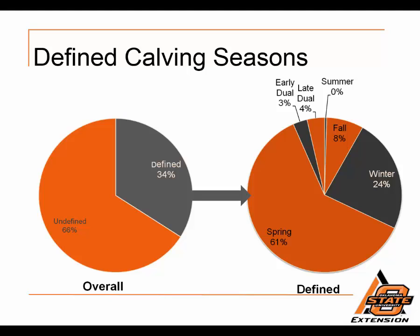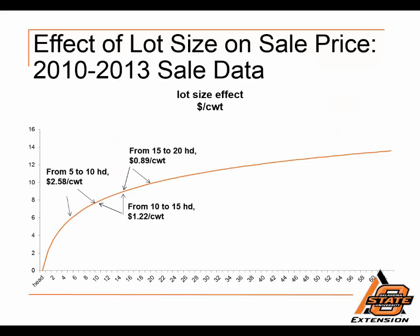What does this have to do with adding value? Let's take a look. A defined calving season means more calves of more uniform composition. If a producer can put together larger lots when he takes those calves to the sale barn, lot size will have an impact on sale price.